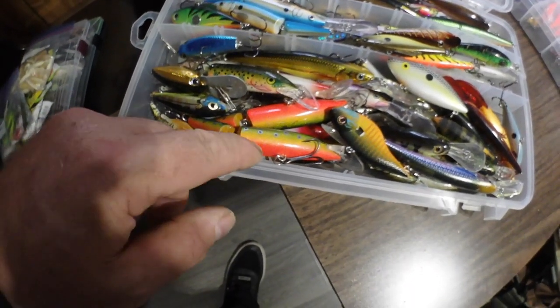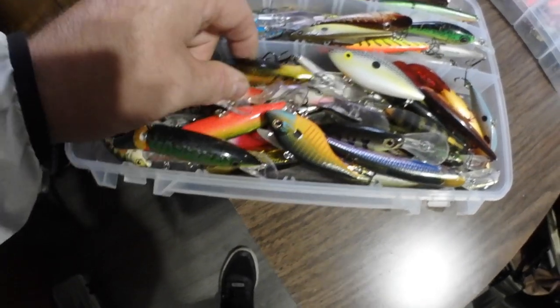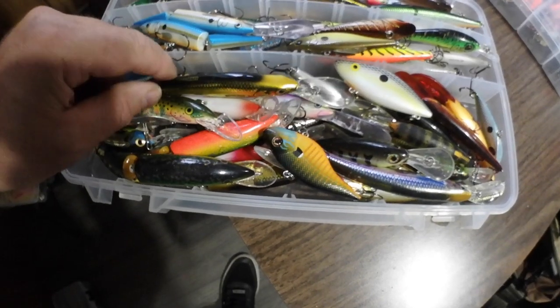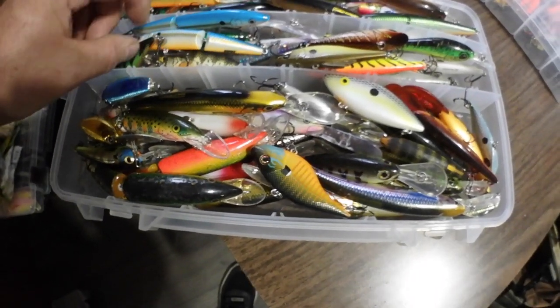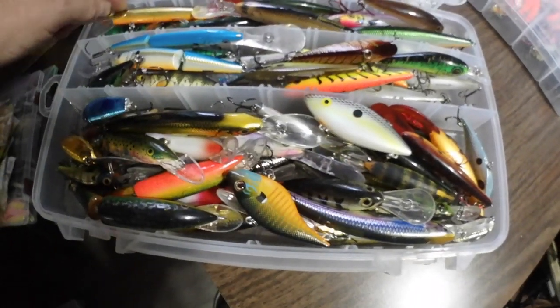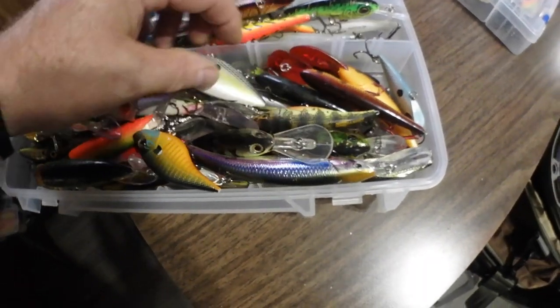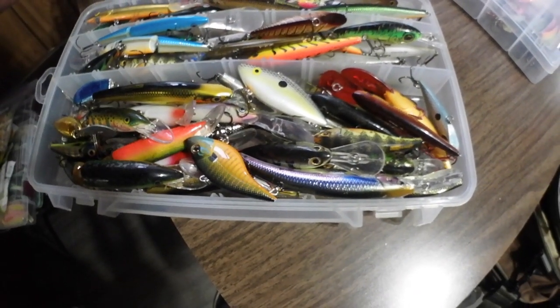And there's a whole variety of shallow running jointed crankbaits. There's some J13s here. There's all kinds of Live Target smelts. I got tons of those in there. Jointed Rapalas, different rattle baits. Suspending jerk baits, a whole bunch of them. A variety of different stuff to cover all the bases from shallow to deep when it comes to walleye.